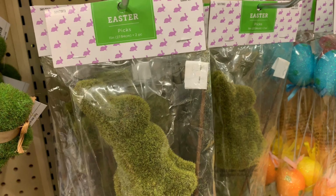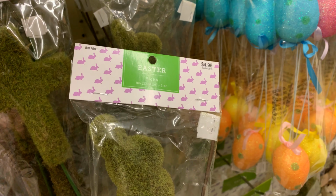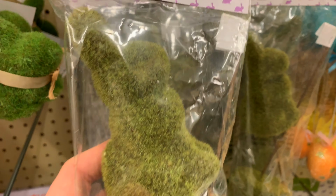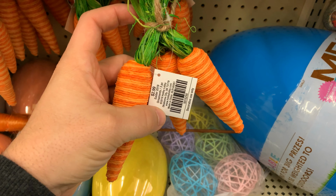Kind of cool. Oh, look at this. This is a little Easter bunny out of grass. $4.99 at 40%. Look at that. Two different kinds of Easter bunny. Oh, they got crosses too. Look at that. Very cool. Very, very cool. Here's some carrots, $2.99.